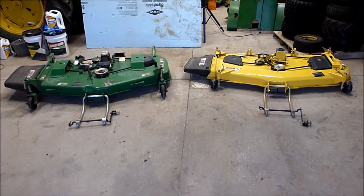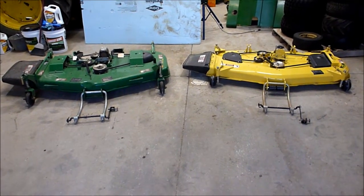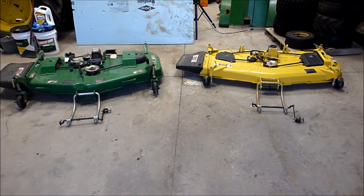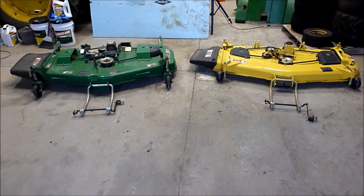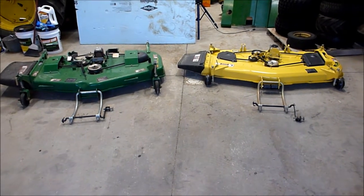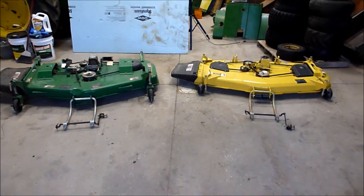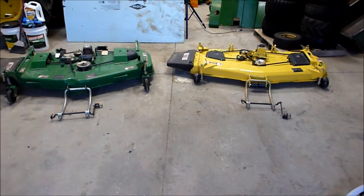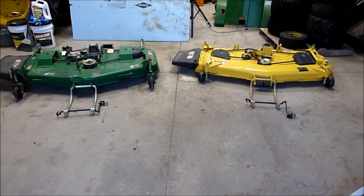All right, I want to do a little comparison of decks. The green deck on the left side of your screen is a 60-inch 7-iron deck for the 2007 and later X series, X7 series. On the right side of your screen, the yellow deck is a 62C deck. Originally, this deck would have come on a 485, 585, those type tractors, and it would be later comparable to the 62 Edge deck, very comparable structure, or overall deck.